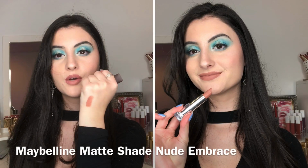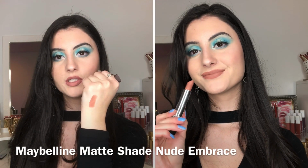So let's go through my favorite shades right here. I have Nude Embrace, and this is just from their regular matte line. This is a really nice nude. It has a bit of a cool tone to it, so a little bit more cool tone, but as you can see it still has those warm tones in there.